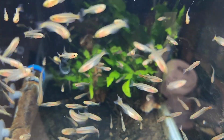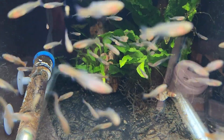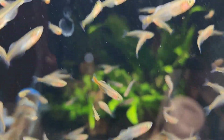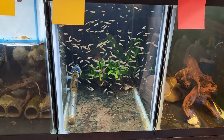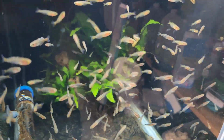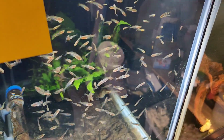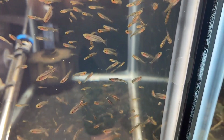The Boesemani rainbowfish that I have in these 220s are starting to really take off as far as growth goes. You can see some of these guys are starting to get a little bit of orange in their tail already. And they're pretty little. Really excited to start selling these guys to you. These are the Rosario LaCourte Boesemani Rainbowfish, selectively bred by Rosario LaCourte to get the most orange coloration in the tail. I got them from my friend Steve, who got them from a guy named Jim, who got them, I think, from Rosario. There's 2 tanks. There's another tank over here with more Boesemani. Really happy with how they're growing.